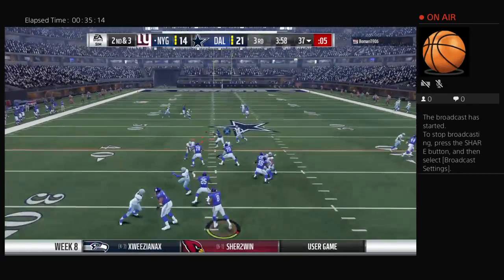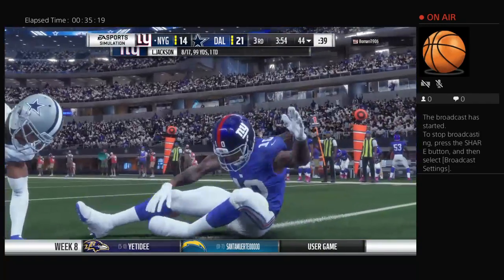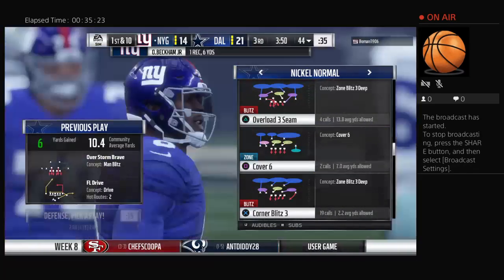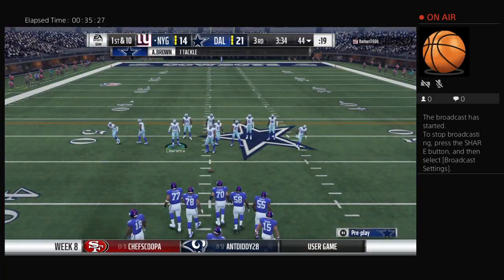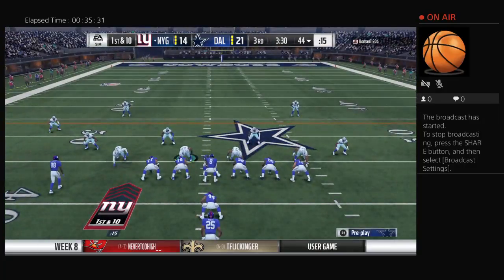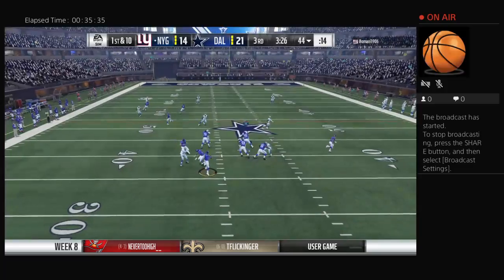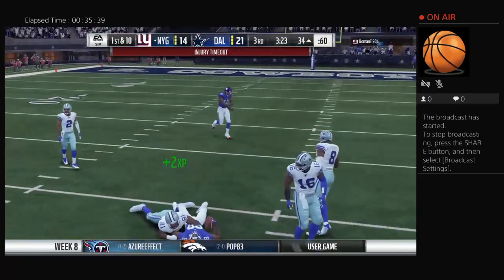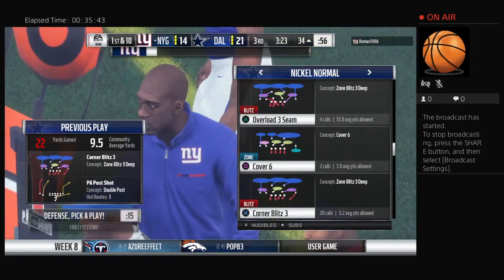Looking to throw. Over the middle to Beckham. And he'll get up near the 45. They'll spot it at the 44. It's a pickup of 6 and good enough to move the chains. They'll look to throw here on first down. Going down the middle, and it's complete. And he's going to get this all the way down inside the 35.